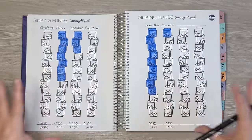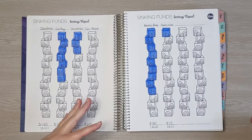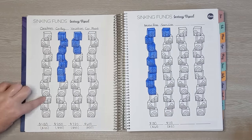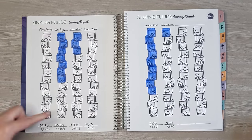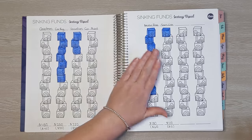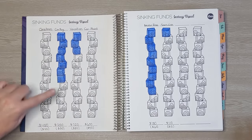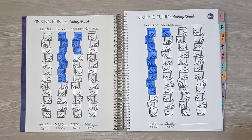Okay, and I decided to go ahead and try using this tracker this year just to visually track these since I don't have the cash envelopes. So some of these I need to save all 12 months. There are 12 boxes here and I will use all 12 boxes. Some of them I don't need all 12 boxes. So I already used blue to color out the boxes that I don't need to fill. So for example, for car registration, I only need 5 boxes colored. And then that goal will be met for the year.